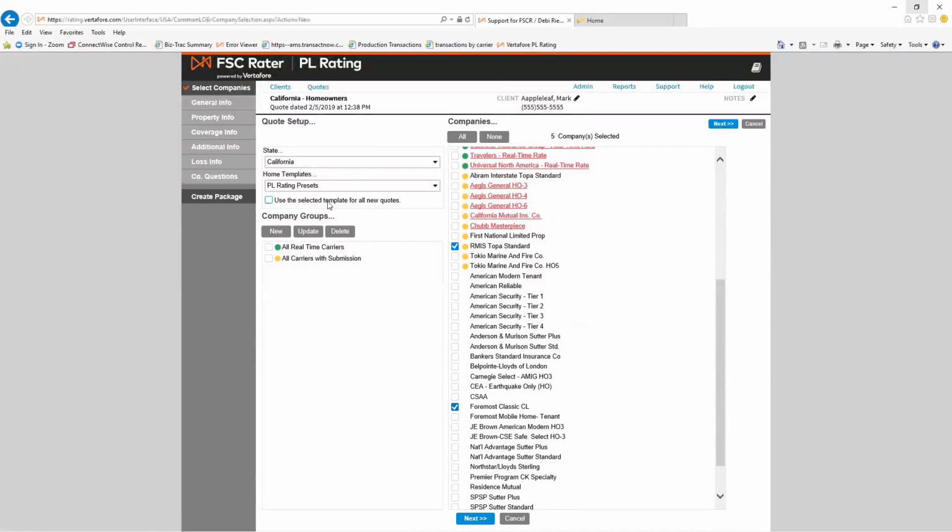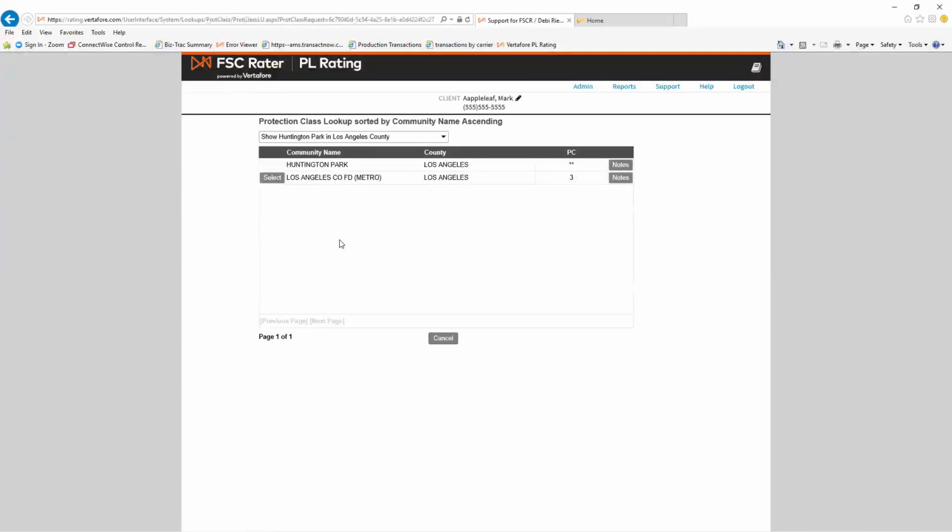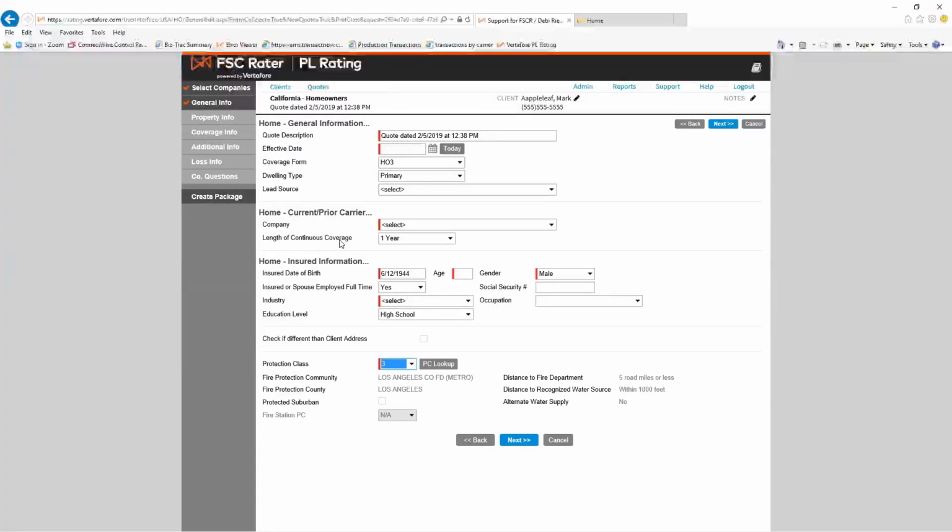Okay. Again, I can select the template. If I had a completed template, then it would pre-fill all of the data. As I click next to move forward, I may have to make a selection based on the protection class or the territory that allows me to rate this risk at this location. Here, very similar, today as my effective date.